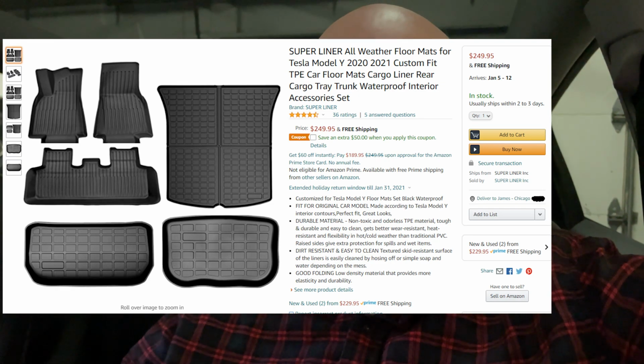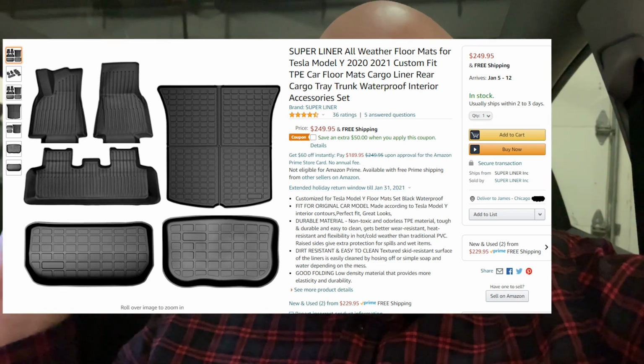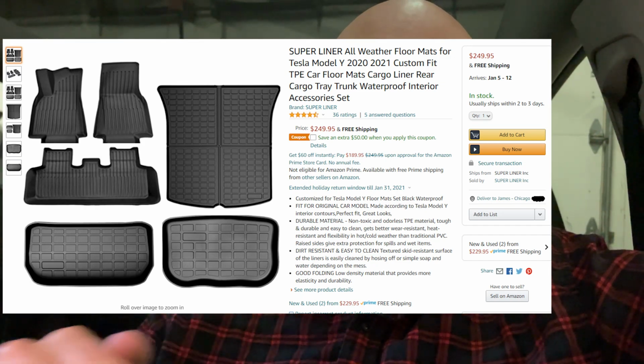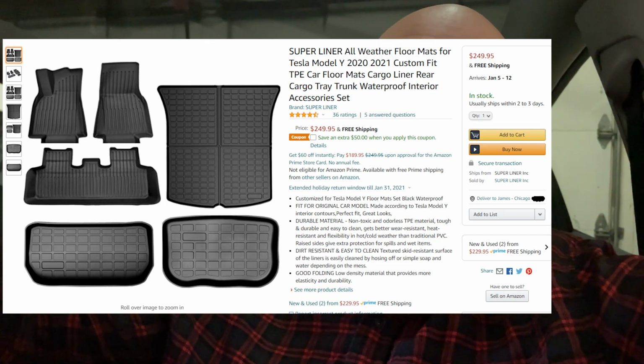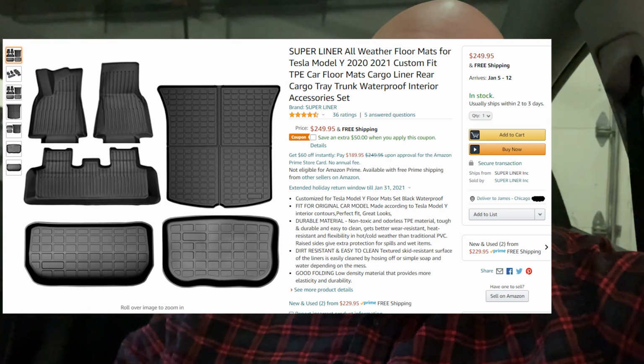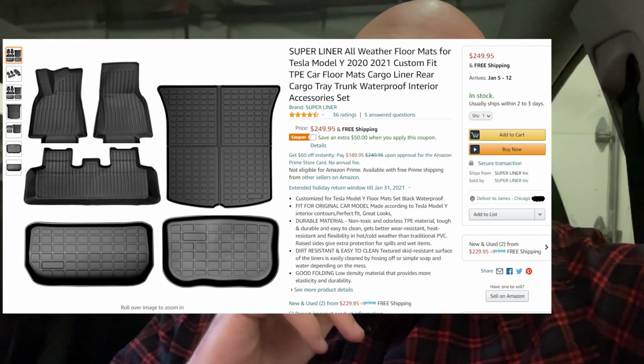They fit really well. It comes with the passenger footwell, the driver footwell, and rear seat footwell. That one fits like a charm. Then it has one covering the floor of the hatchback cargo area. It actually includes one for the area that you lift up in the bottom, it has a cover for that. And then it has one that fits the bottom of the frunk.